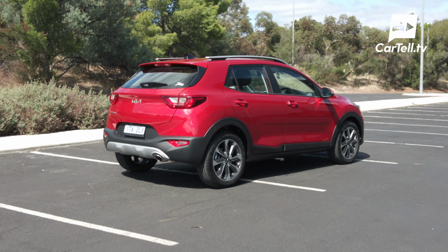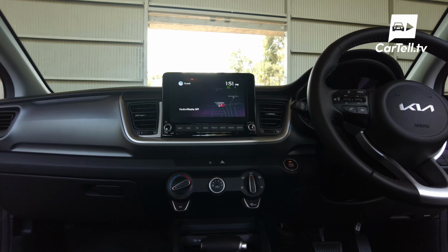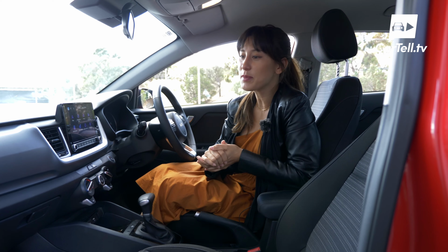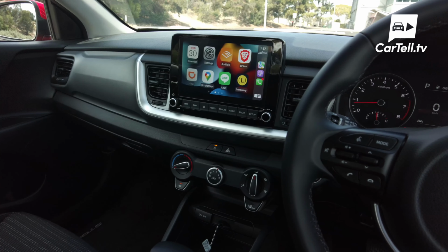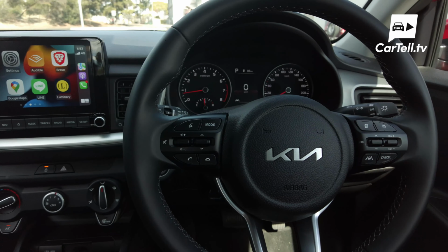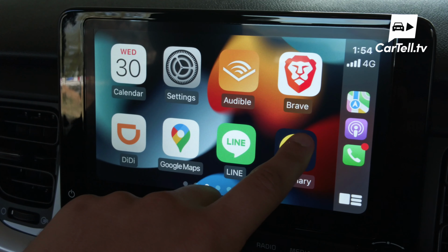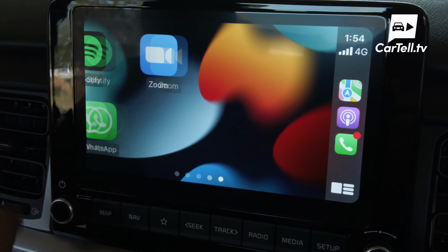While subcompact SUVs do get a load of perks for their exterior designs, the small car lineage is far more obvious on the inside. The Stonic is closely related to the Kia Rio, and on the inside, that's pretty obvious. The good side is the interior design of the latest Rio is clean and practical. Ergonomics are great, control sections are clearly separated and easy to use, and the 8-inch screen, while definitely not massive, fits the picture well. It comes with Apple CarPlay and Android Auto, as well as a DAB radio.